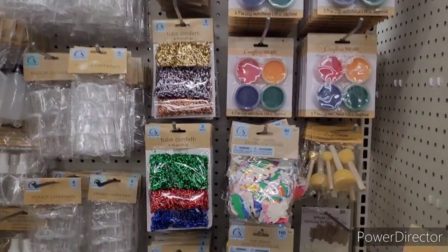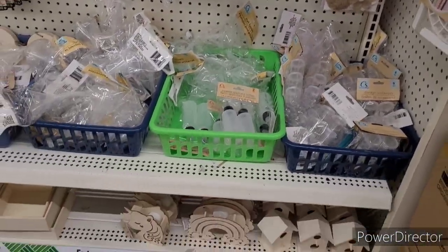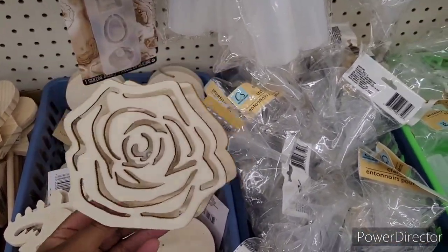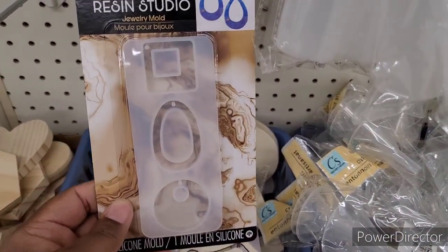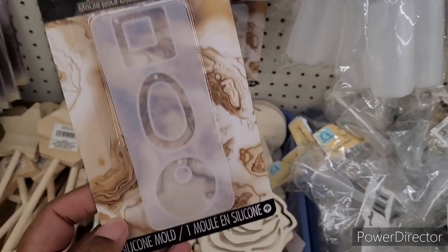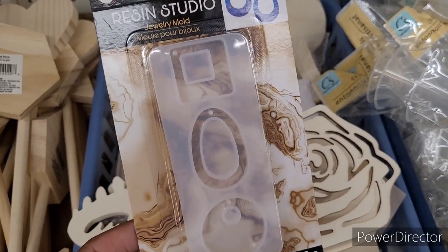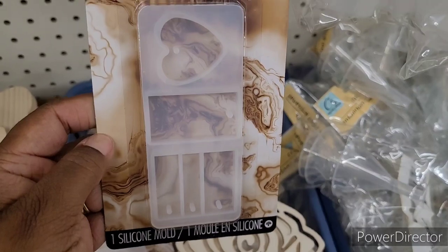All right, I got some paint, some scrapers, some containers. Just sum that up real quick. Some little wooden items. This is pretty. This rose light right here. I bet you that would look nice painted red. Look here, y'all. This is the jewelry mold right here to mold your jewelry. Little resin studio. Maybe it's over here somewhere. Maybe we'll spot it. Okay, so they have those patterns. And then they have these right here.